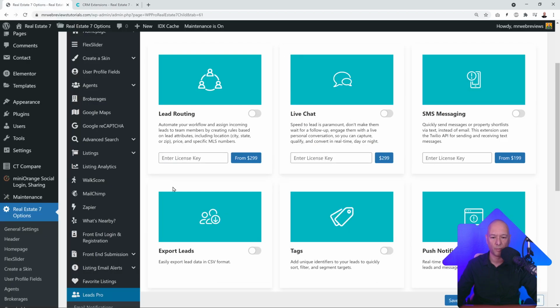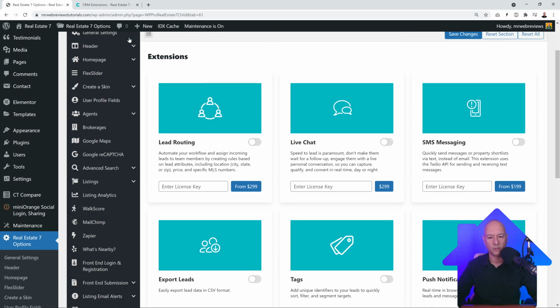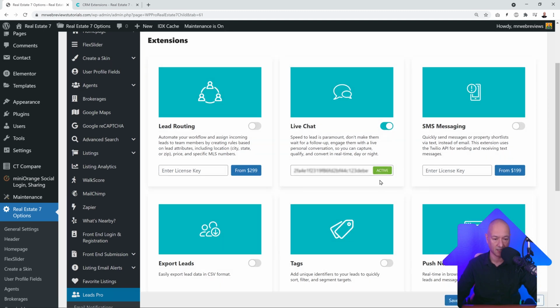So for this, we go back to our backend. And if you go into the Real Estate 7 options, you go into Lead Pro and then Extensions, you will end up on this screen here. As you can see, you have lead routing, live chat, and SMS messaging. These are three paid extensions. The one we are interested in is the live chat. From here, you copy and paste the license key after you've purchased it. So let's paste it right here. Control V, and then you can enable it, click enable and then save changes. As you can see, it's confirmed and active now.